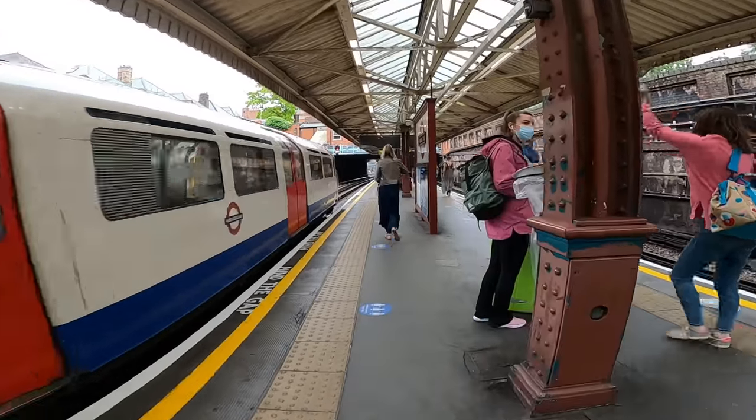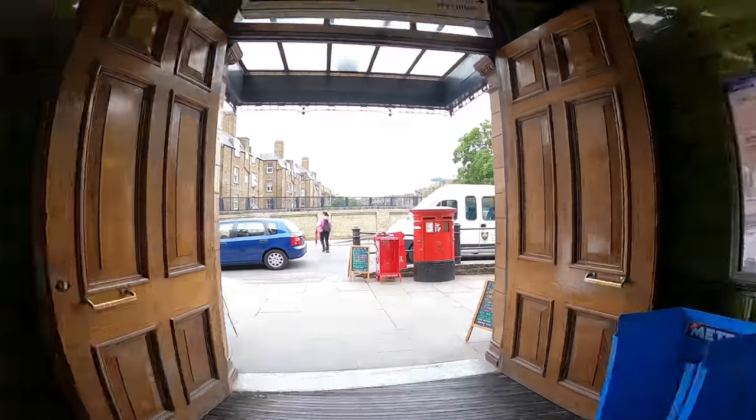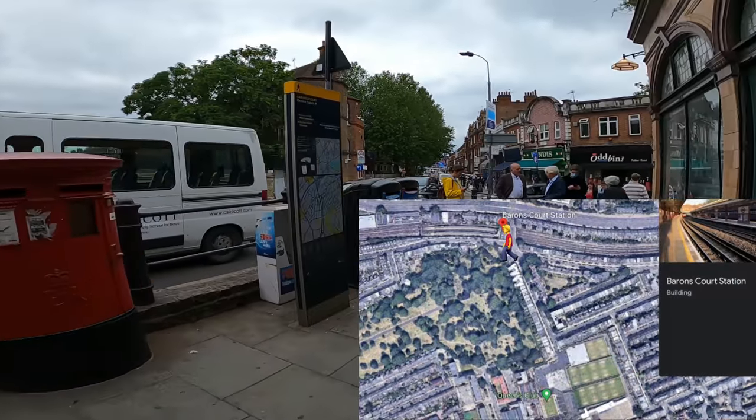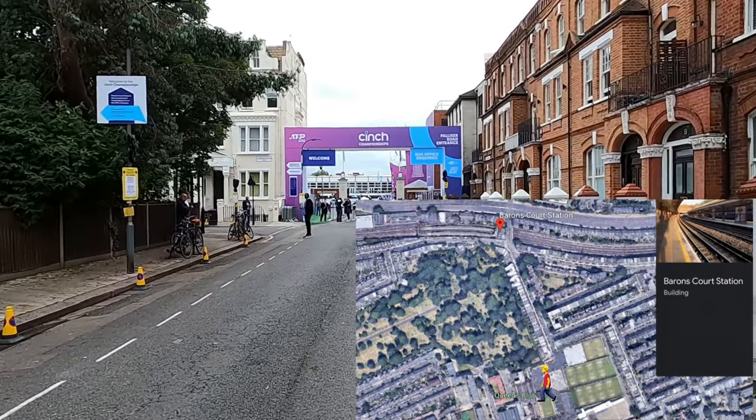The Queen's Club is conveniently located in the heart of West Kensington. The club benefits from close transport links via both road and public transport. By tube, Barons Court Underground is just 100 meters away.